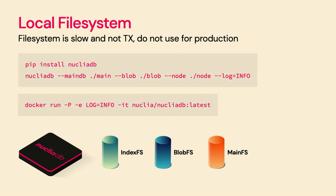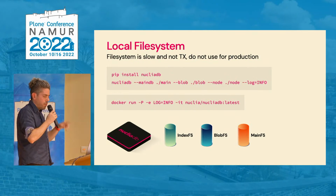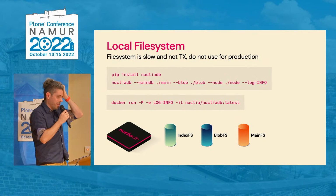It doesn't have strong consistency on the transactions because we are just storing everything on the file disk in different folders, but it's a really great experience from the API perspective and the searchability perspective. To test it, you just pip install NucliaDB, you start it, and you're going to start using the API. I will do a coding demo later.